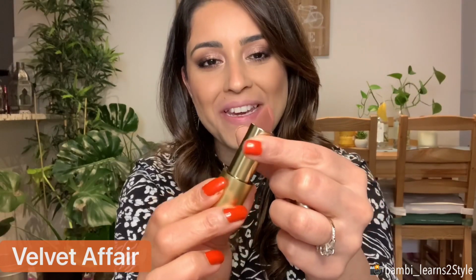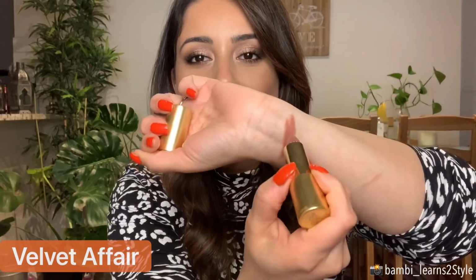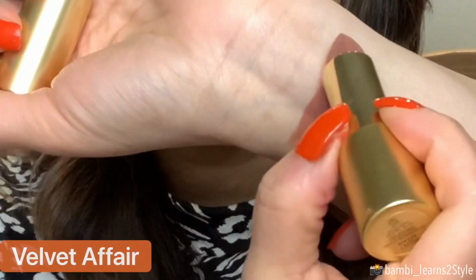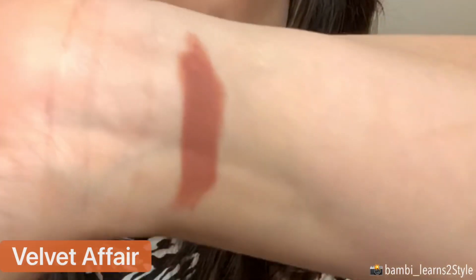So let's get started. The first lipstick I have is Velvet Affair, and the reason why I haven't opened it too much is because I broke it while I was swatching it. So this is take two. This is what the swatch looks like. It's this beautiful nudie caramel shade.